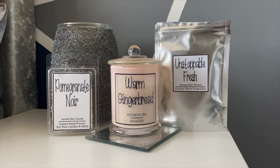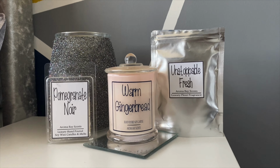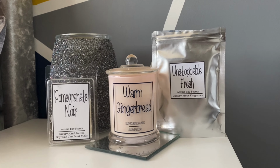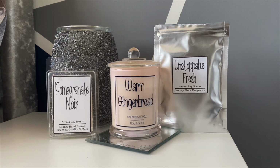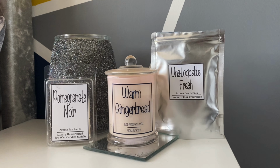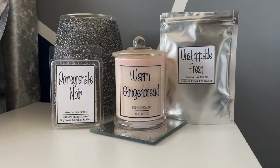So basically, Aromabayscents are a boutique home fragrance company and they specialise in luxury scents. They take pride in all of the products and they're all made in small batches, so they're all quality and got a personal touch. They're all made from natural soy wax and time is taken to ensure the soy wax is derived from a sustainable source, so that's very important.